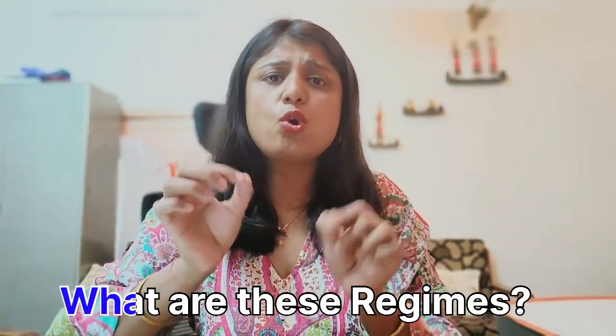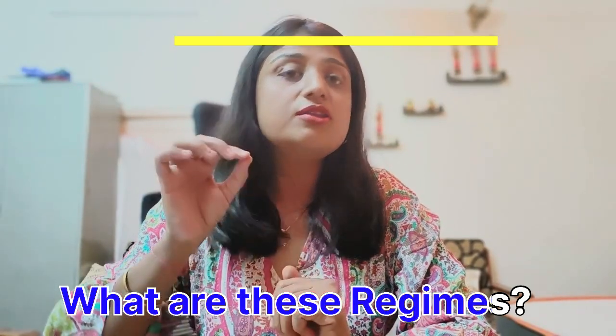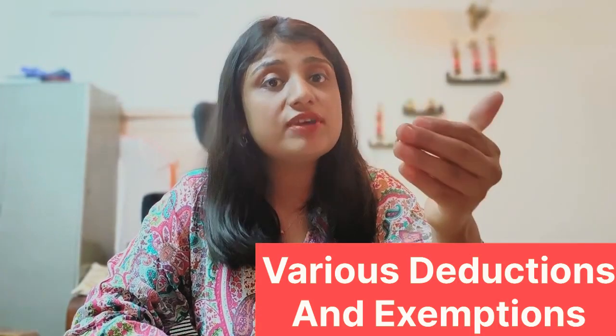Before we jump into the comparison, let's understand what these regimes actually are. The old tax regime offers various deductions and exemptions which can significantly reduce your taxable income. Higher tax rates but a plethora of deductions like 80C, 80D, HRA, etc. It is suitable for those with many investments and expenses that qualify for deductions.